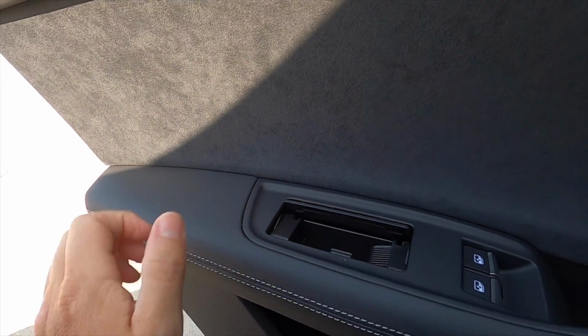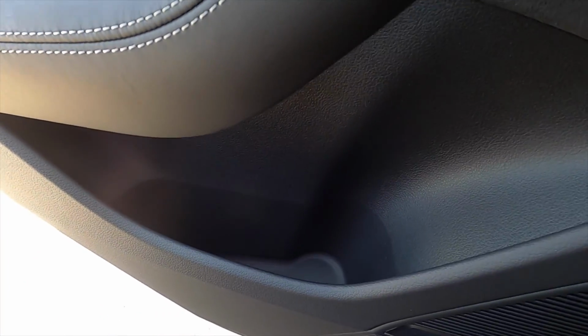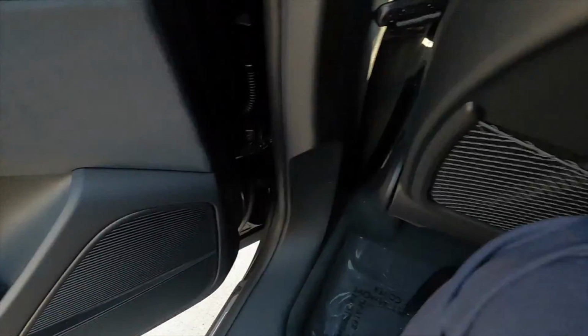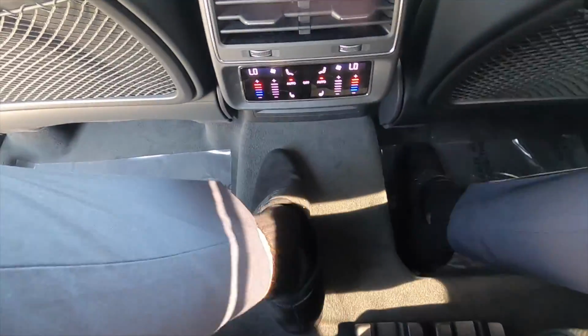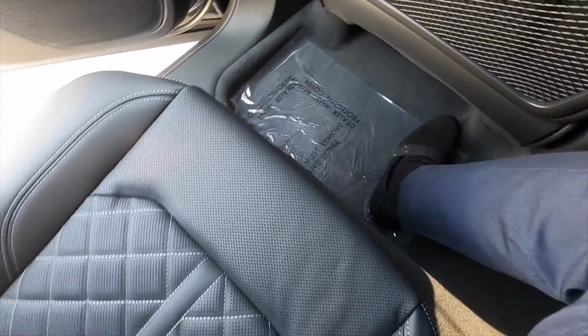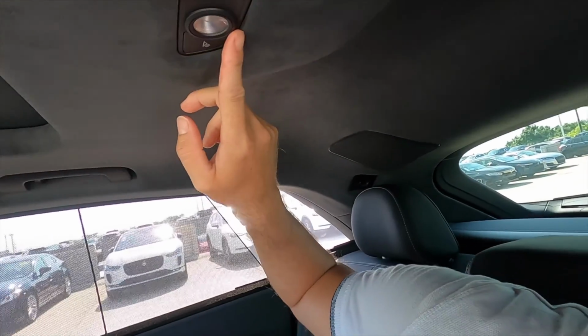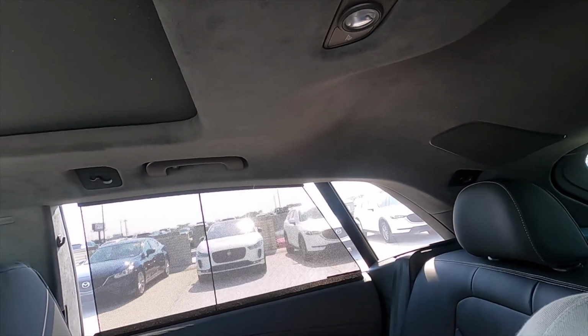Open up to a little ashtray, one touch up and down for the back windows. Contrast stitching and about the same size storage pocket that's found in the front. Sliding into the center, the floor is not completely flat, but you can put your feet up here like this, so you can have a lot more space. Even though this is a wide vehicle, you will be sharing a little bit of butt and shoulder space because the seats contour a little bit. Headroom is going to be a little bit more tight because the pano doesn't actually come back to this area. You're going to be onto the LED interior lights.